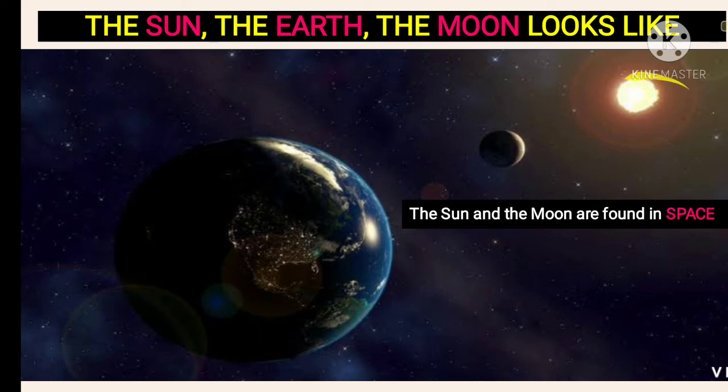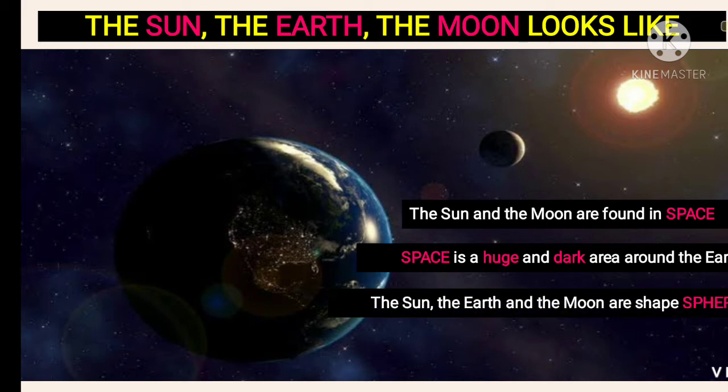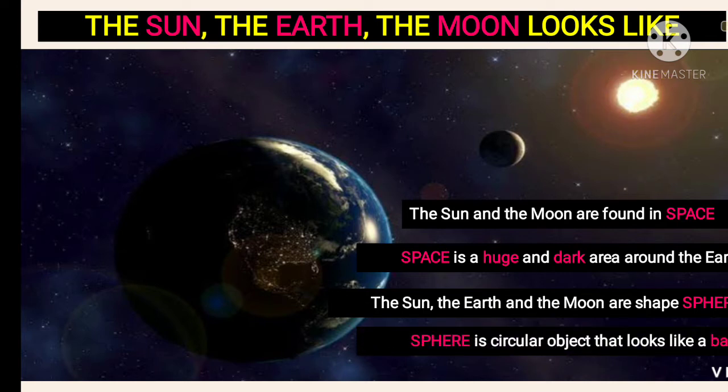The sun and the moon are found in space. What is space? Space is the huge and dark area around the Earth. So space is where our planet Earth, the moon, and the sun lie. The sun, the Earth, and the moon are shaped like a sphere. What is a sphere? A sphere is a circular object that looks like a ball.